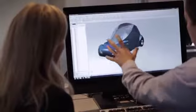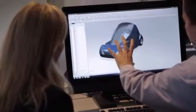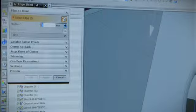Right about the time that we were ready to make the purchase, HP announced the new HP Z1 workstation, which is an all-in-one form factor. I thought it was amazing. The large 27-inch monitors, the additional processors and RAM, really what we were looking at for our engineering students.